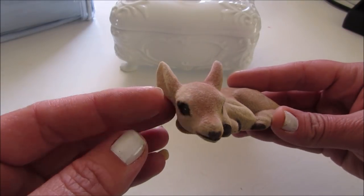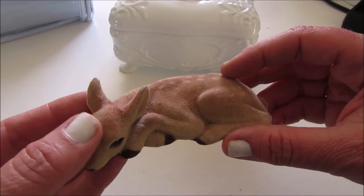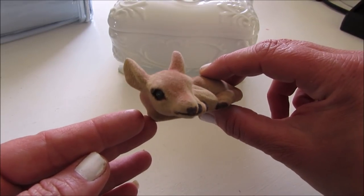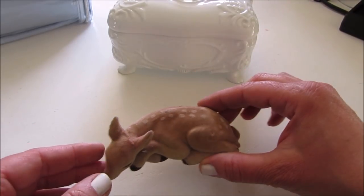Oh my goodness, how adorable is this? It's like felt, I think, because it's fuzzy. Oh, it is so adorable. I think it's so cute. Look how sweet. Love it. So that was super adorable.